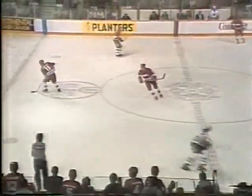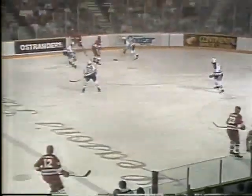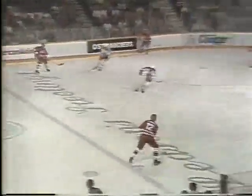Kasatonov for Larionov. Again, this play forming slowly. The Soviets would prefer to take it back unless they have the ideal situation. Give up ice rather than have an improper play start for them. Now they have it going their way, they feel. At the blue line, skating inside, digging it back on the point to the right side now.